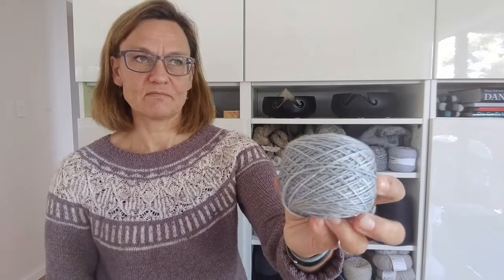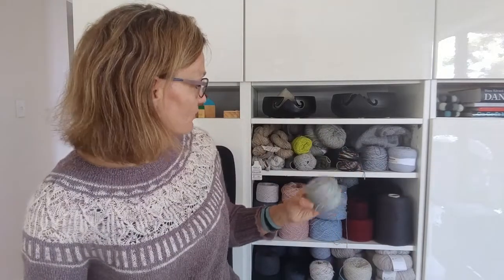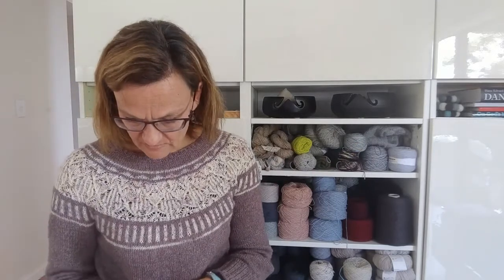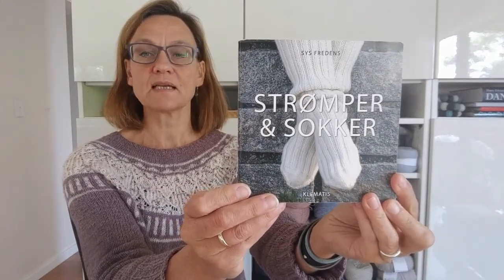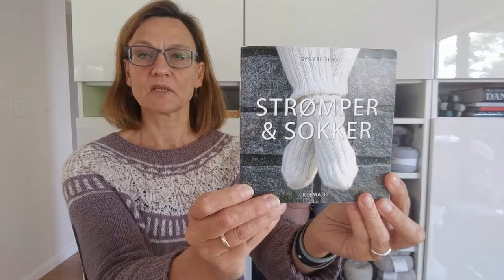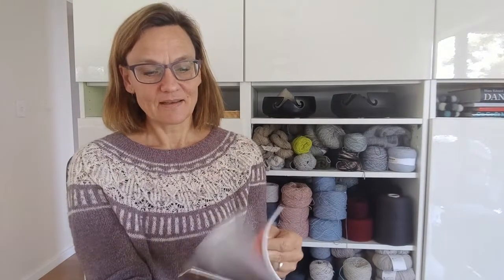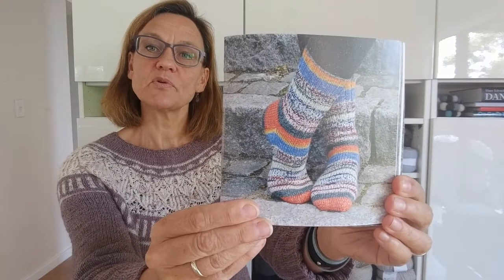Exploration station, yes, that it will be used for, as it was originally planned. So it goes in here. Yeah, and what I used as the pattern for the socks is from this little booklet. It's in Danish, and it says socks and stockings, and I made these as my starting point.